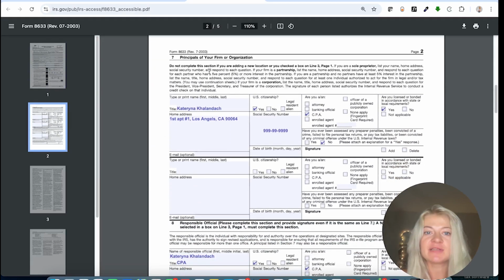And here we need to fill out the information of the principals of your firm. It explains here more about partnerships and corporations, but in this example, we'll just pretend you're an S Corp, a one-person filer, and you need to get this EFIN number, right? So just like me, you need to put your name, address, and social security number.